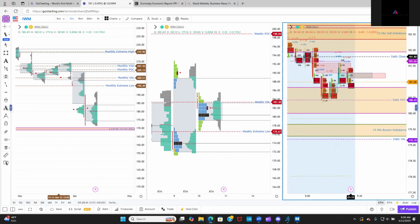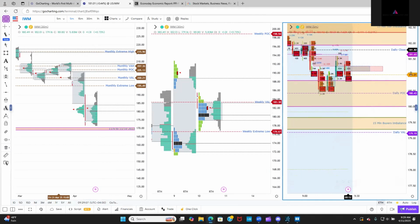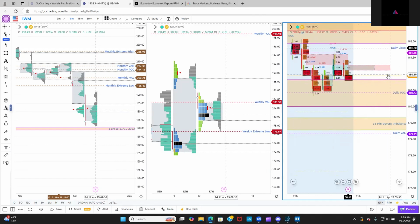In the book map, there's a heavy order sitting at 181.60, 181.50, 40, 30, and 20 on the sell side. On the buy side, 180.80. But they don't have a lot of staying power there, so we'll see how that works out at cash. I'm looking to fade it. The PPI was bad as well year over year. Inflation numbers bumped a little higher.